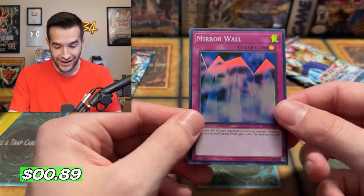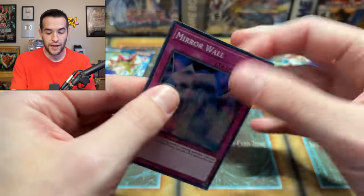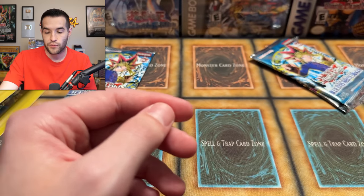Ooh, a Mirror Wall. All right, our first pack has a first foil. Very nice. Mirror Wall is an epic card. So many good memories using it in Duel Links. It was a crazy trap card for a long time in that game. Just having the attack. With only 4K life points, if you lose like half your life points on an attack, you know, it's pretty bad.